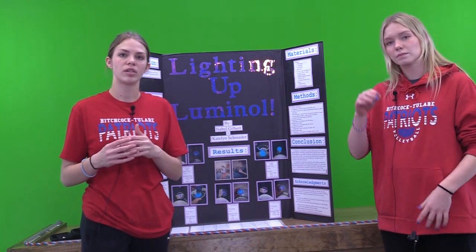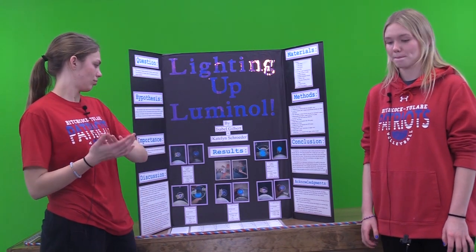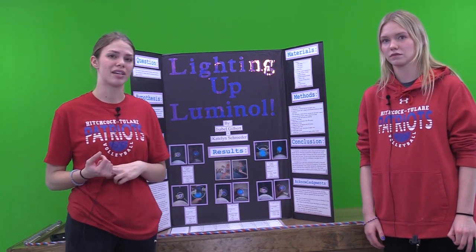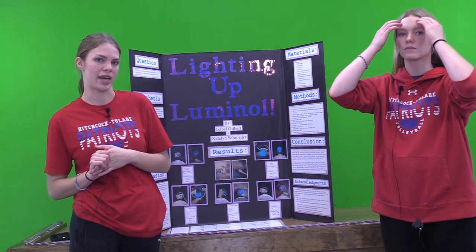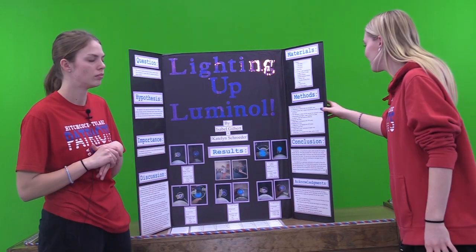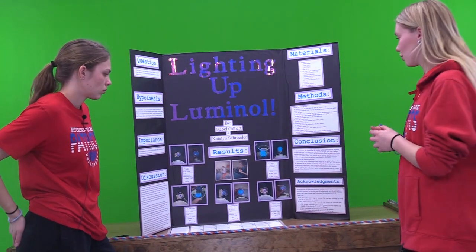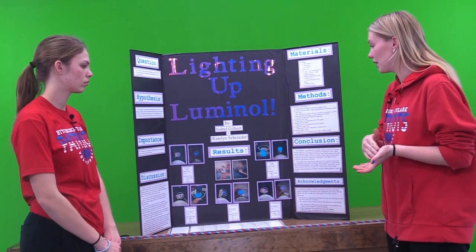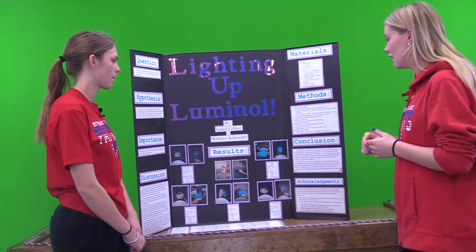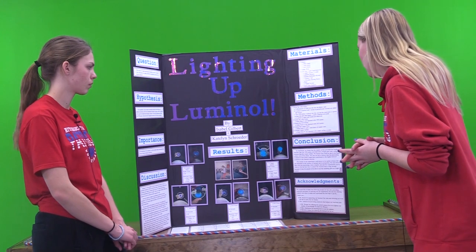So the variables in our project involved the source of copper that we used, as well as the level of oxidization that was on the surface of each of the three pennies. The results of our project, which blend into our conclusion, are that, based off of our hypothesis, which supports our results, the 1990 penny did offer the brightest reaction, but we also found that the 1994 penny had one of the longest reactions, therefore it stayed brightest for the longest amount of time.